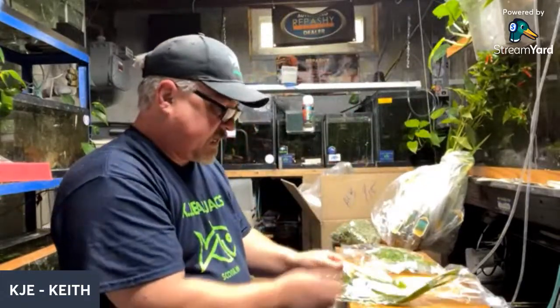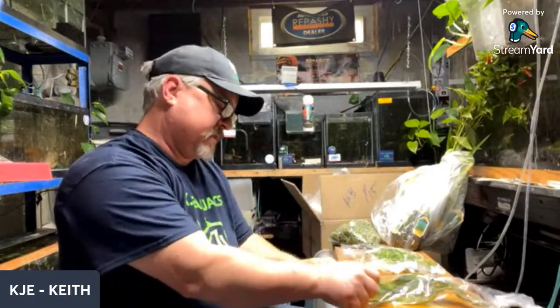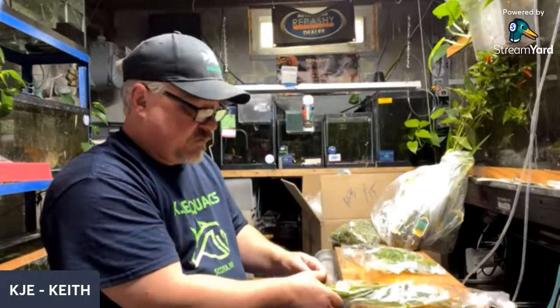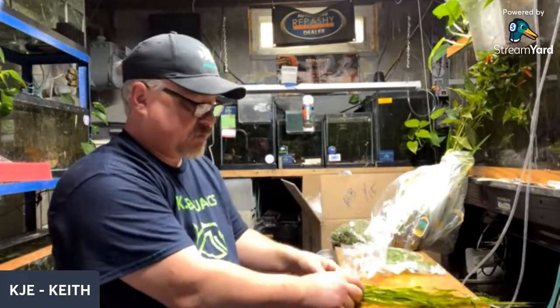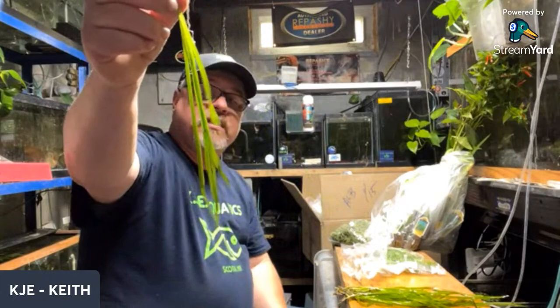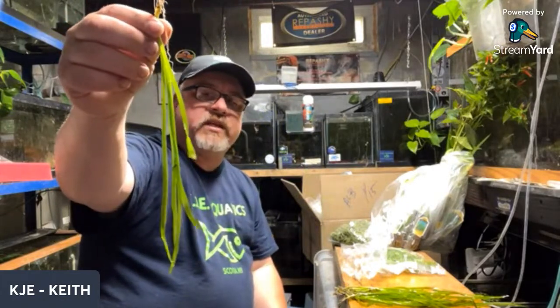All right, next up is Italian Vallisneria. This is another bread and butter plant, meaning I sell the crap out of it. Love this plant. You could do this outdoors too. So Vallisneria spiralis, and you've heard me say this before. The scientific name is Vallisneria spiralis, but this is not corkscrew. Italian Vallisneria is straight.